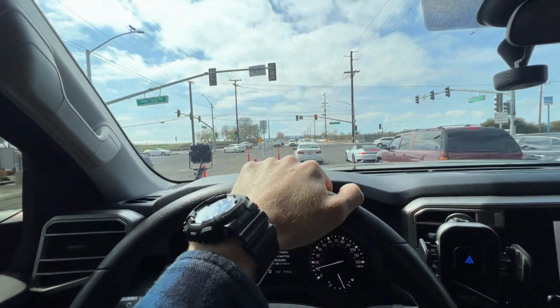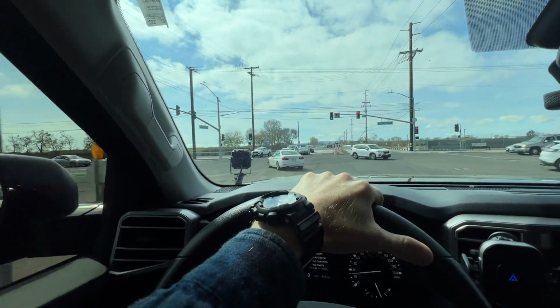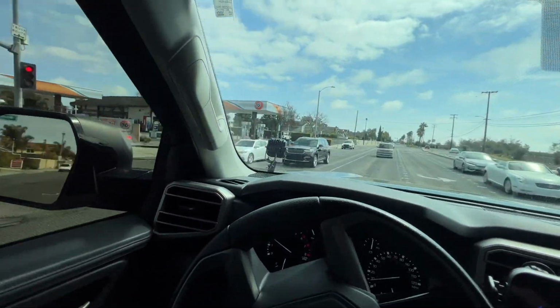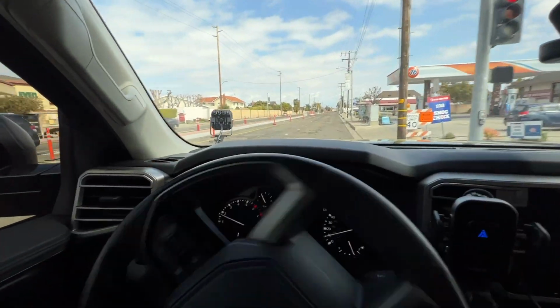Now, one of the downsides to having such a thick setup is you gotta take U-turns a little bit wider, because, well, she ain't as nimble as she once was, but bam, just like that.